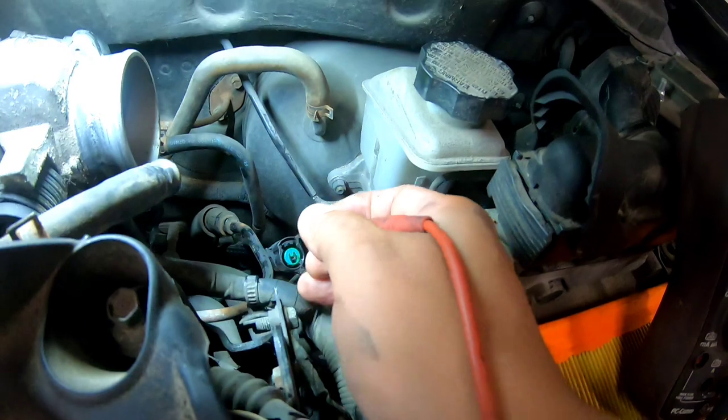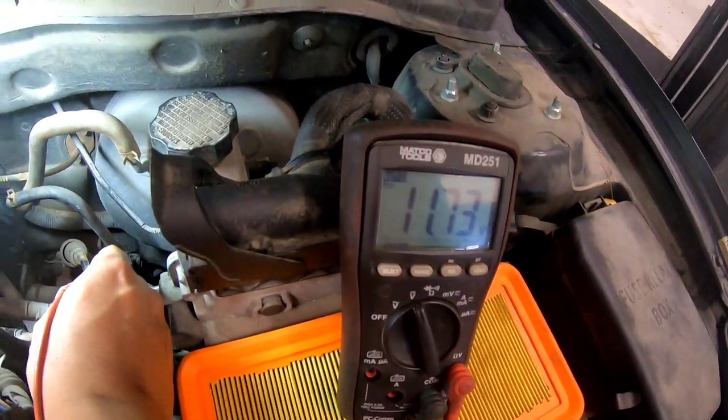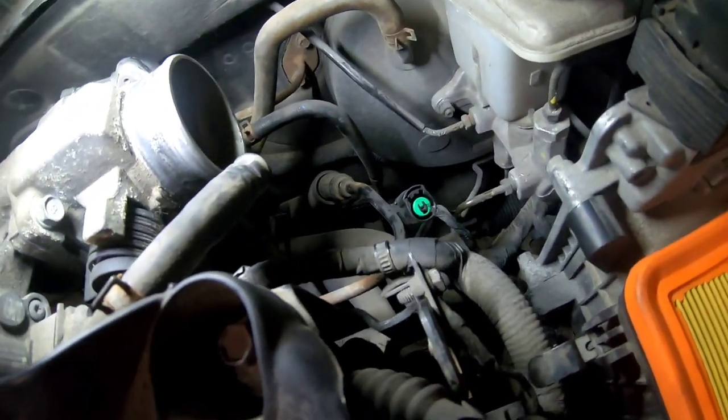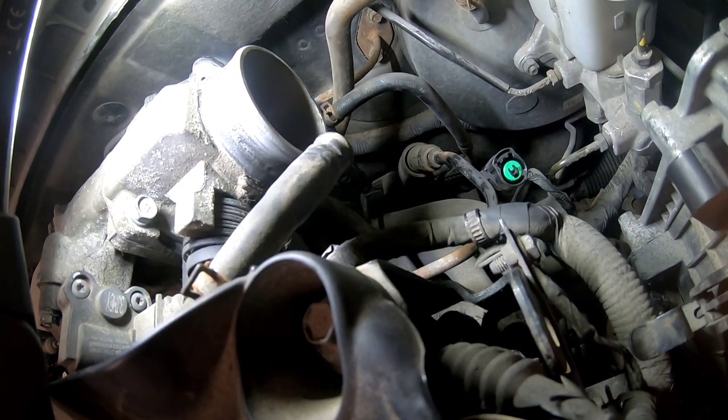Battery voltage and ignition on, 11.7. I don't know if that's a good reading, but at least there's voltage there. So now I'm just gonna put everything back together. We're gonna drive it and see.